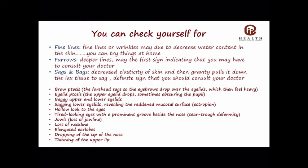Now, doctors usually do the classification and look at the skin wrinkles as per the severity. But can you do it by yourself? Probably not. So there is an easier guide for you, what you can check for yourself and when you can actually seek the doctor's advice. Look at your skin wrinkles and try to understand which category they fall into, whether it's a fine line, furrows, sags or bags.